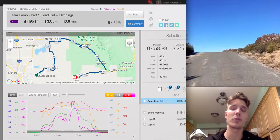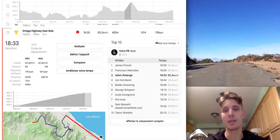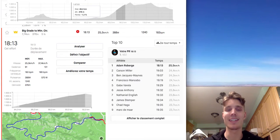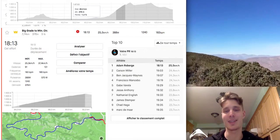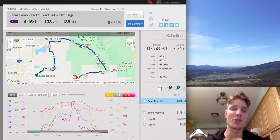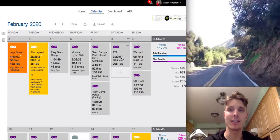After the lead out, we went up to Mountain Village and did the last 15 minutes of the climb at race pace. And finally, we ended the day with 30 minutes all out, last man standing. It was like a race to the death until we got to the last intersection before home. So, going crazy.